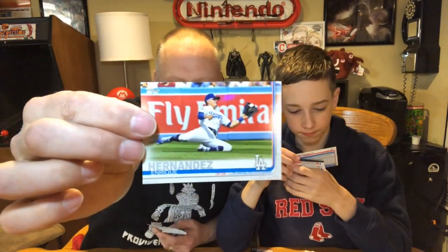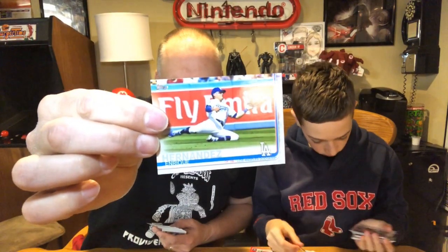Mookie Betts. Another nice little action card here. Again, watching the ball go into the glove. Although the eye looks like a ball too. A little bit of double vision there.